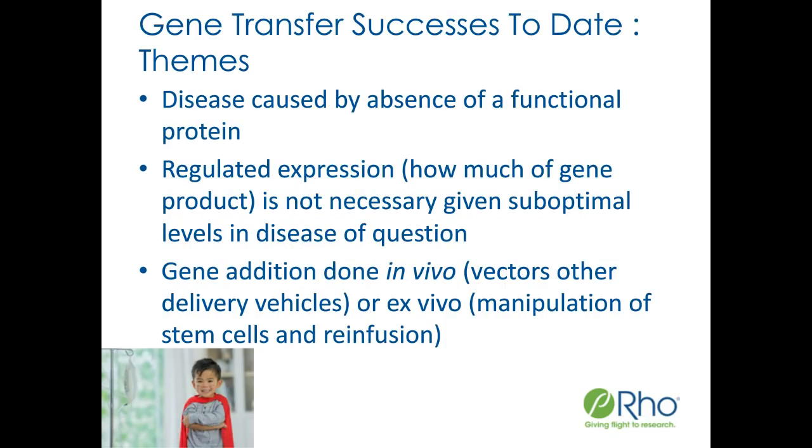So successes to date, obviously if you have an absence of a functional protein, as I said previously, that's the easiest thing to address. How much of your gene is needed to reverse a disease is also important to know. This can be done in the lab before you get into the clinical trials. In many cases, you can assess what the level of expression is in those affected with the disease. And then gene addition can also be done both in vitro or in vivo and ex vivo with cell preparations.